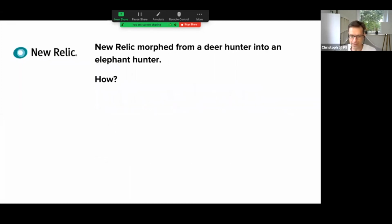New Relic, this is not the last one, but the one before the last one, is a company which probably most of you know. Application monitoring, in the application performance optimization space. They really morphed from a deer hunter into an elephant hunter.